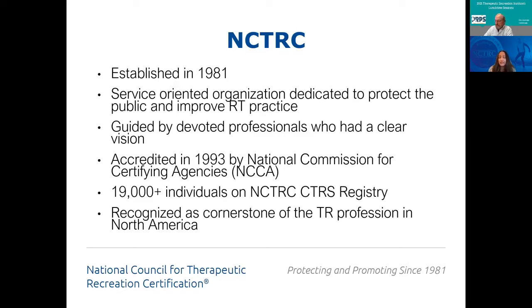We make sure that individuals that are receiving recreational therapy services are receiving the best services from very competent individuals that have gained that credential through passing the entry-level exam, the NCTRC exam. And we are recognized as the cornerstone of the therapeutic recreation profession in North America.